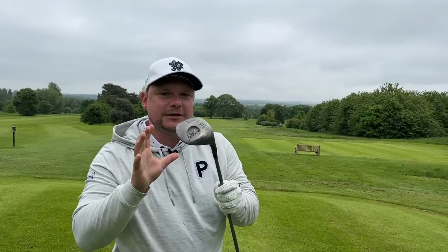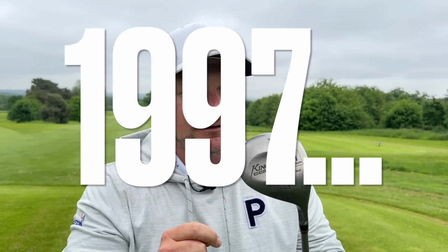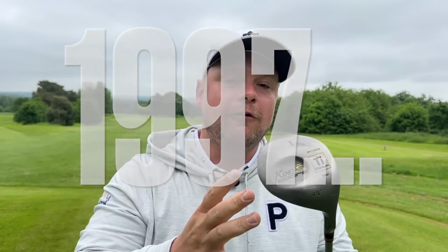Feel-wise, these do feel phenomenal. They feel really, really good. One thing I will say is that back in whenever this was released, the golf ball would have been different as well. So the golf ball maybe wouldn't have had as much ball speed, as low a spin rate, and as easy to keep straighter.